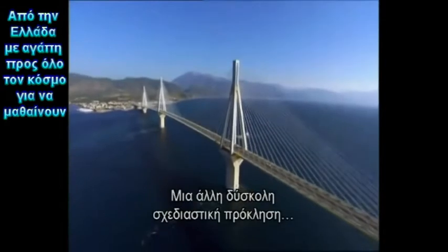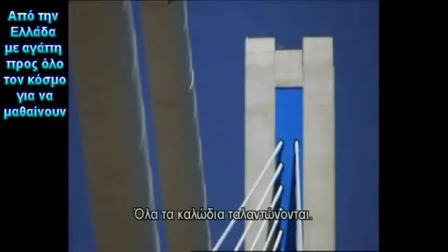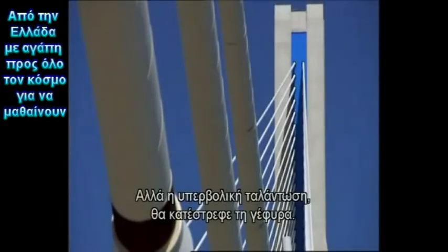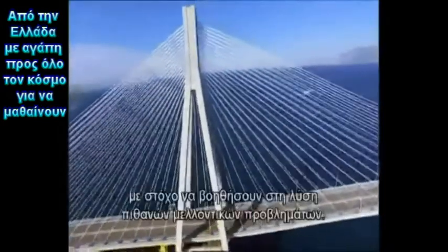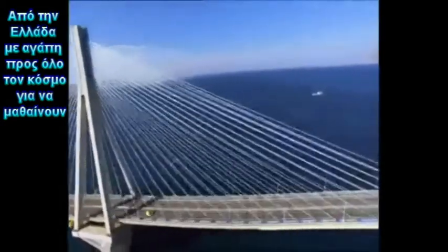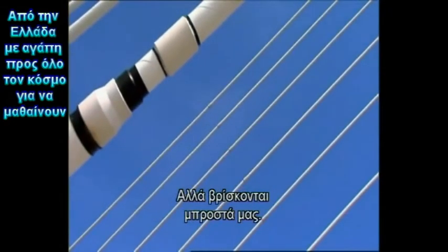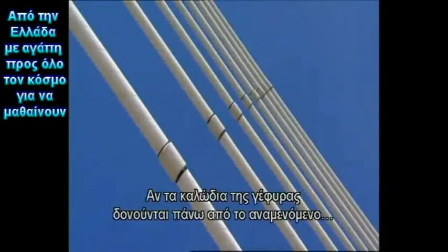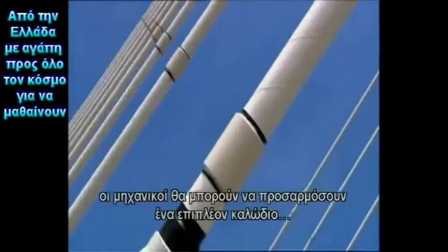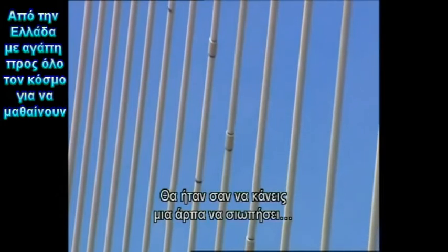Another difficult design challenge was predicting the behavior of the cables. All cables vibrate, but too much vibration will damage the bridge. So engineers here incorporated 2 technologies to help solve potential future problems. An untrained eye could easily overlook them, but they are hiding in plain sight. Built into each cable is a collar. If the cables on the Rίου Αντιρριου bridge vibrate excessively, engineers can attach an additional cable that links each collar with the next. It would be like muting a harp by putting a hand on the strings.